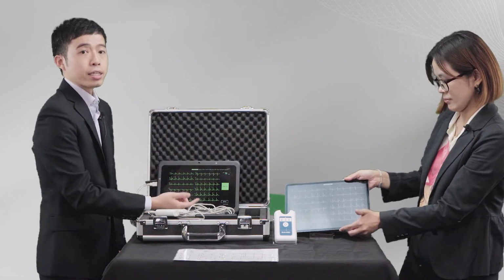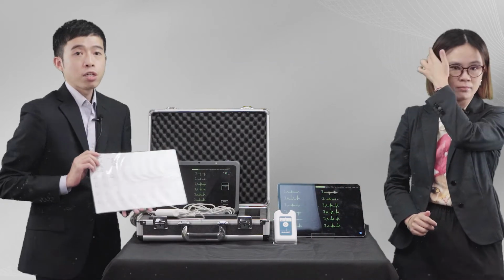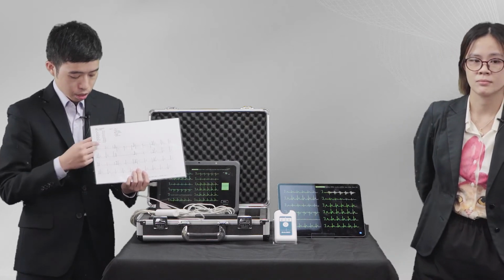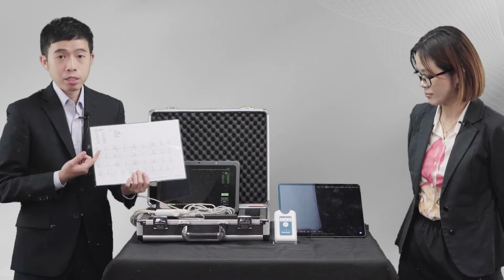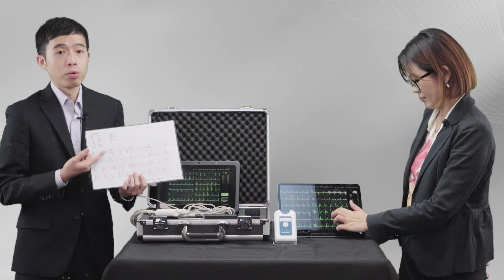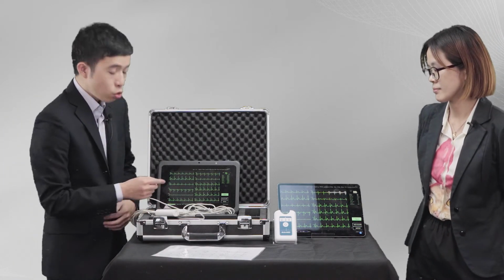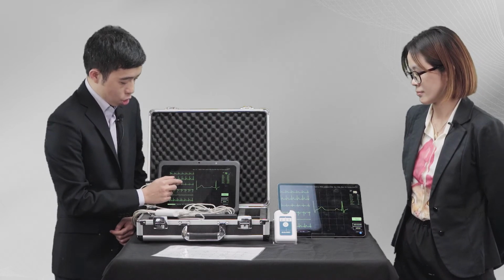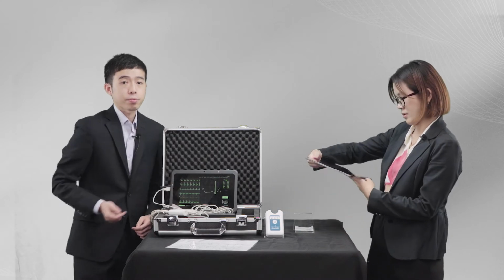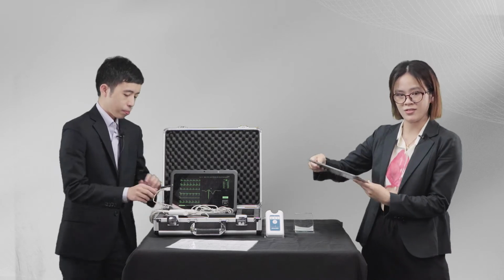So let's click Analysis to get the ECG report. After 10 seconds, you will get the ECG report like this. There are some parameters, patient ID, and the interpretation of summary on this ECG report. You can also click the screen to check each details of waveform. Oh, I can see the detailed waveform from this side.